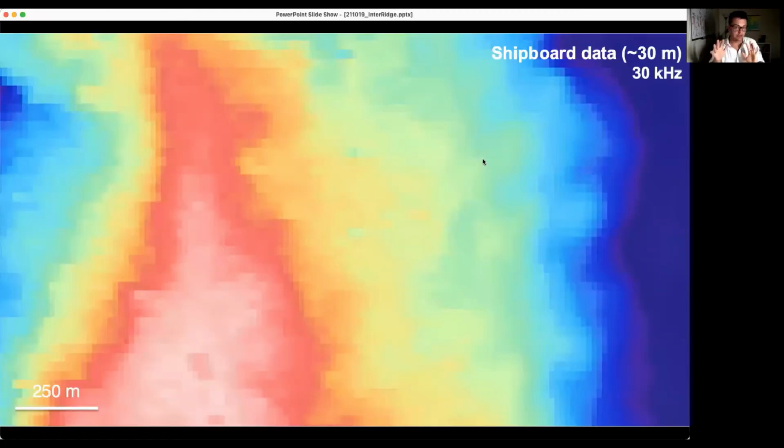So let's have a look at the data. So just for those of you who are not so familiar with AUV data, the comparison between AUV data and typical shipboard multi-beam bathymetry data is kind of interesting. So this is a map showing a portion of our study area collected using 30 kilohertz midwater multi-beam sonar on board the research vessel Thompson. These have a 30-meter resolution, so pretty good in a global sense. And the mid-ocean ridge spreading center is down here where my mouse is.